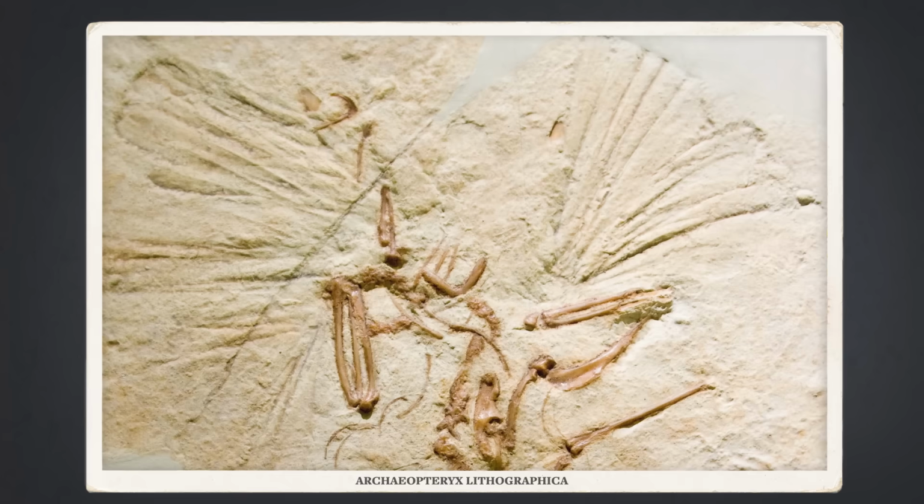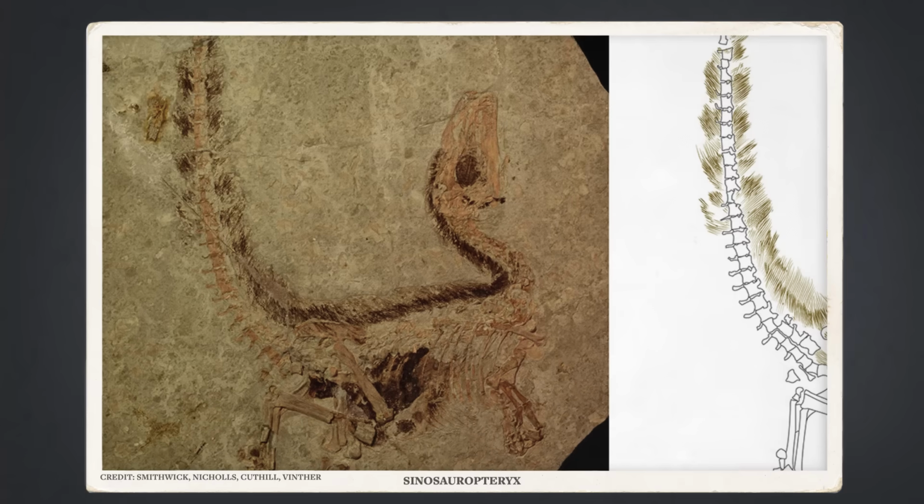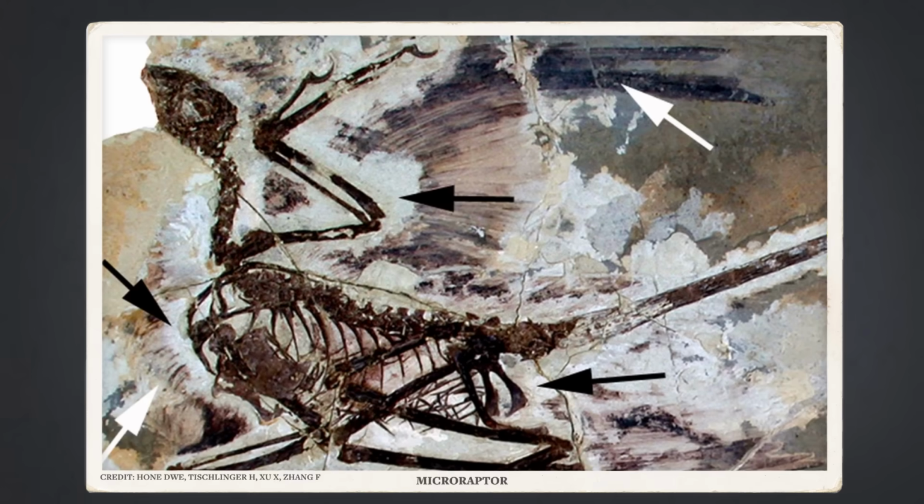Over the past 20 years, dinosaurs of all types and sizes have been found with some sort of fluff or even full-on plumage. But these fuzzy discoveries have raised a whole batch of new questions, like exactly what kinds of dinosaurs had feathers? And how do we know for sure?